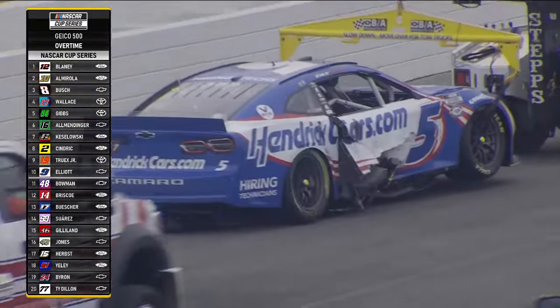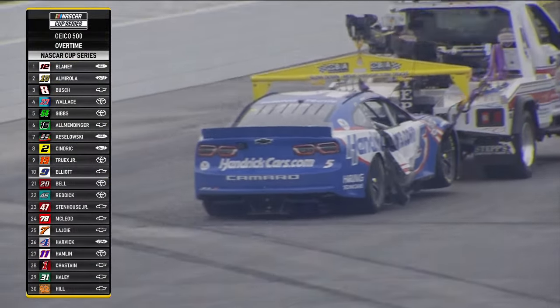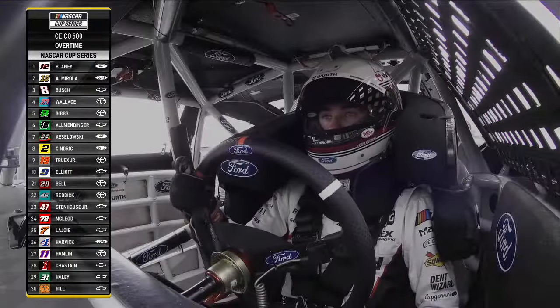Well, I go back to what Rodney Childers, crew chief for Kevin Harvick, told us. He said, if we have another overtime, we've got to come. He had his mind already made up.